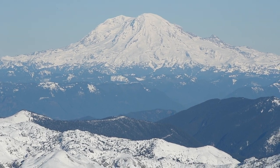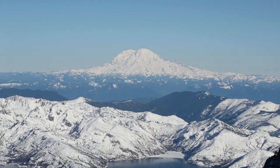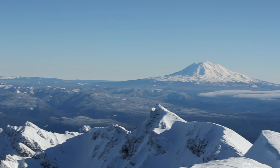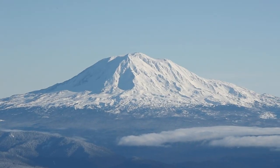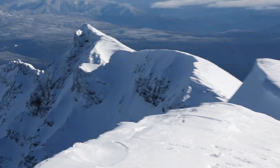And then there's Mount Rainier. How high is Mount Rainier? 14,411 feet. So compared to Mount Rainier, we are basically like there. And with Mount Adams, we are right at the base of that shadow in the middle, that teardrop shape. We're basically at the bottom of that. That's how high Mount Adams is compared to where we are, guys.